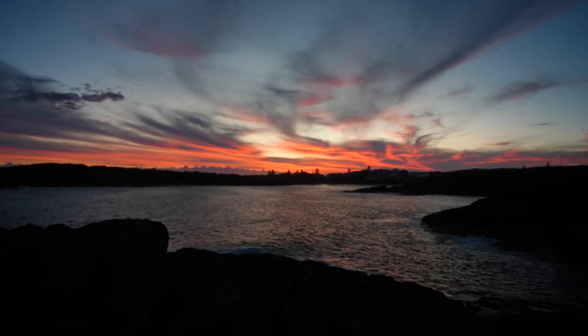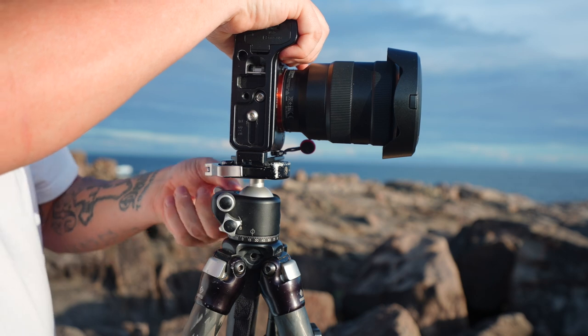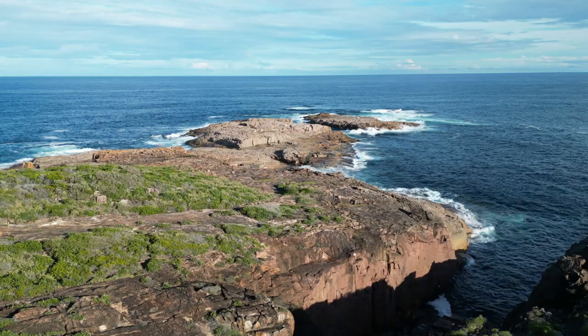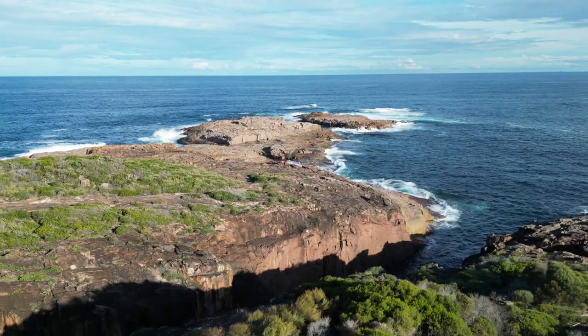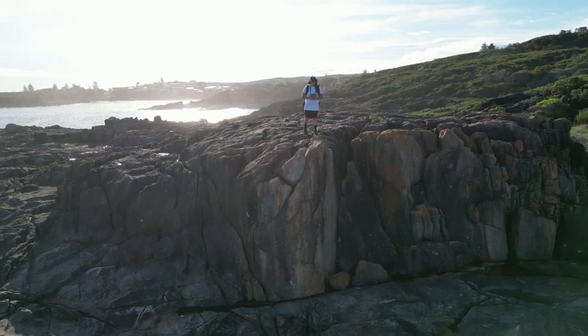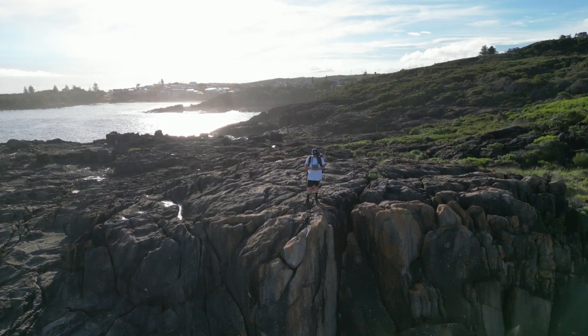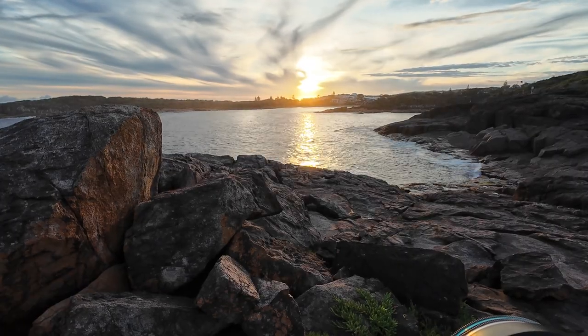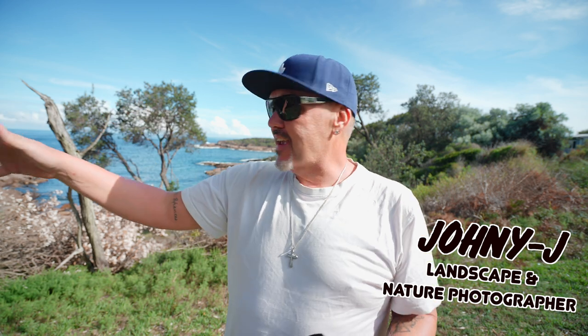Come with me while we discover a new location and chase some epic light. I'm heading out to a bit of coastline I haven't photographed for a fairly long time. So it's actually a new bit of track. And I've been along here for work, but never for myself. So looking forward to exploring that.